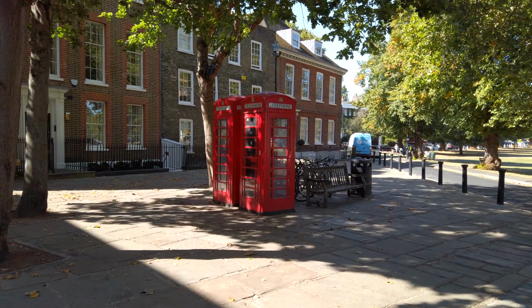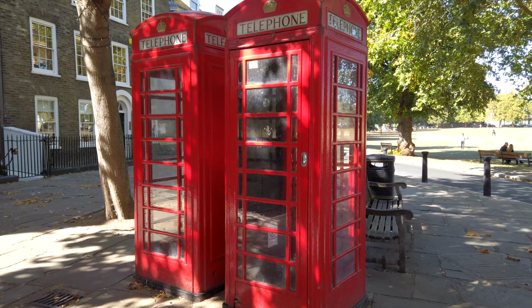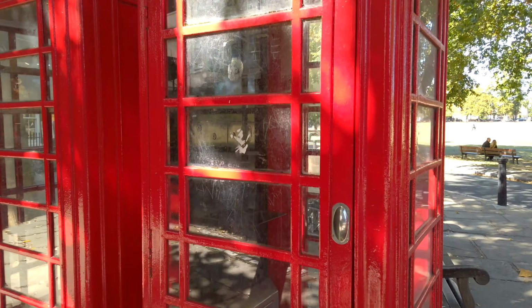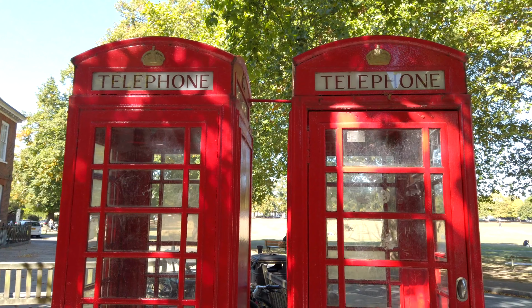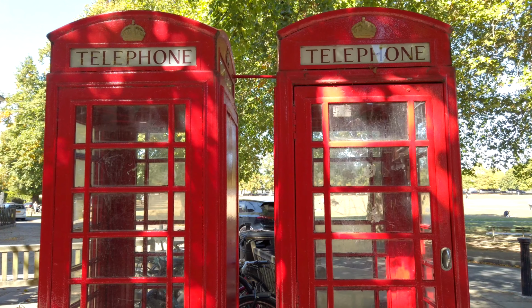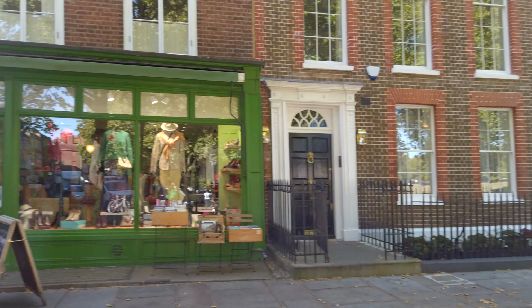You can see here we've got that classic London phone box. A lot of them now don't have phones inside. You can see this one, the phone's been taken out. It's really just there now for decoration. And they smell really bad inside. They're mainly used for toilets now, but I remember being young in London and getting my coins and going in a phone box to call my parents when I was out. So definitely used to use them.